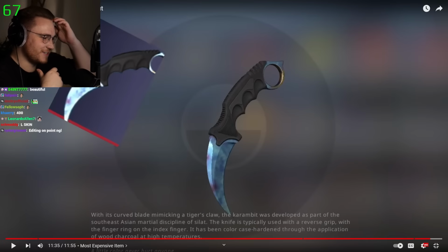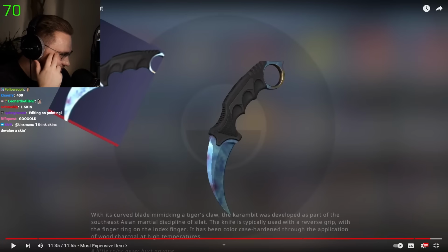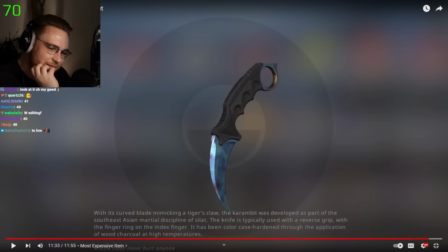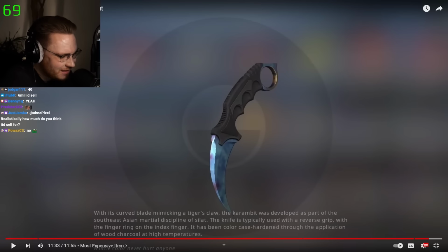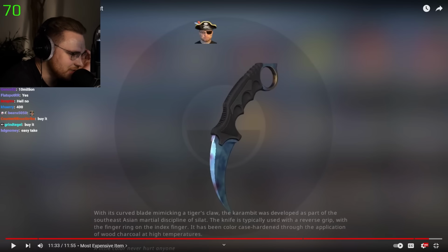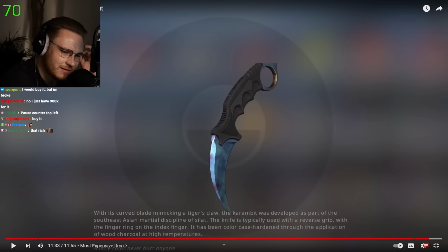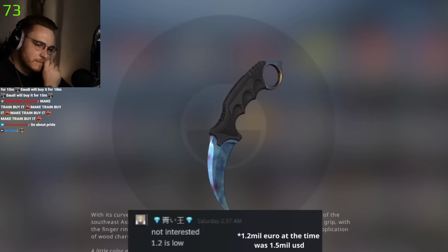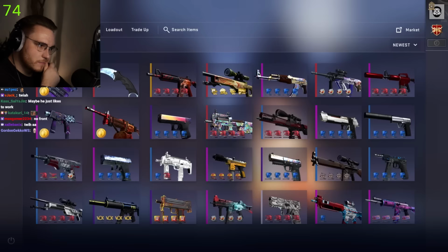The screenshot is so old. Jesus. Chat, will this knife ever sell? I wonder because the Noob Rage guy, like the person who owns this knife, I don't think he's that rich. No offense. I remember checking his Twitter and he's working on, I think it was an AI game or something. And the game looks hella goofy and everything. I don't know.